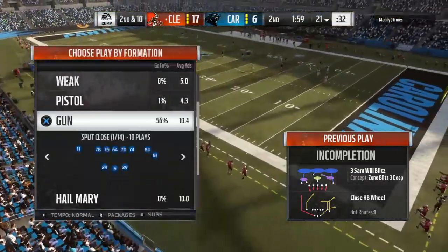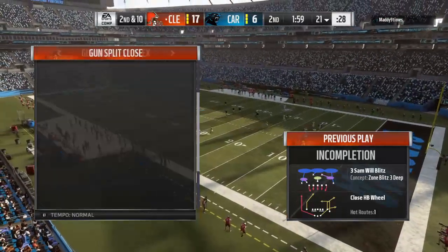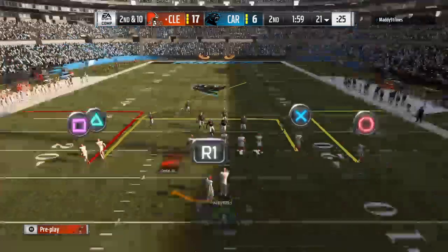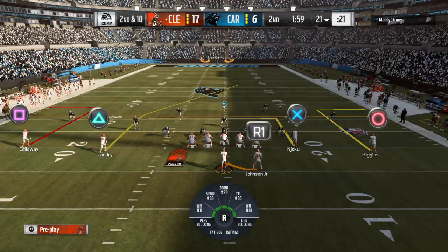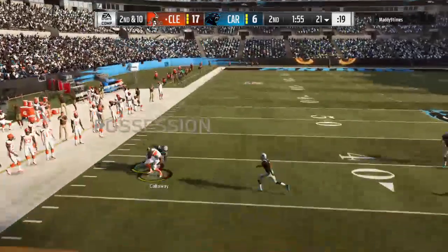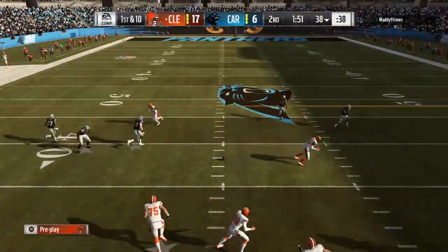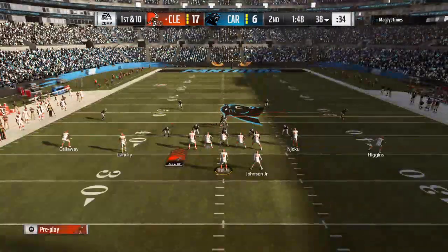1:59 to go in the first half. From the 21, it's 2nd and 10. Mayfield off the play fake. That is caught by the former Gator Antonio Callaway. He's got his first catch here before halftime, and it goes for a 1st down.